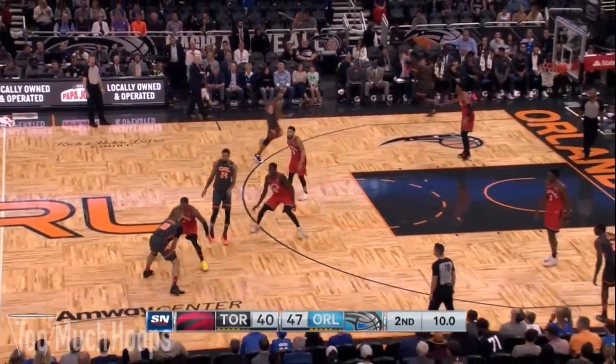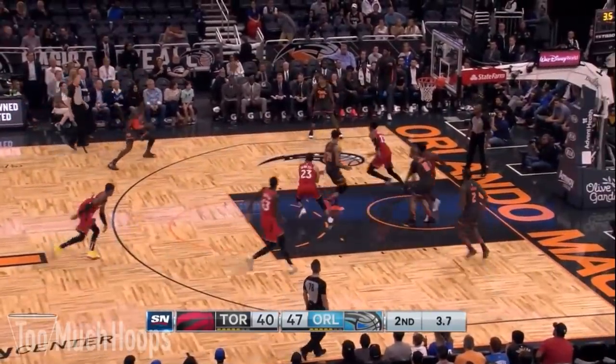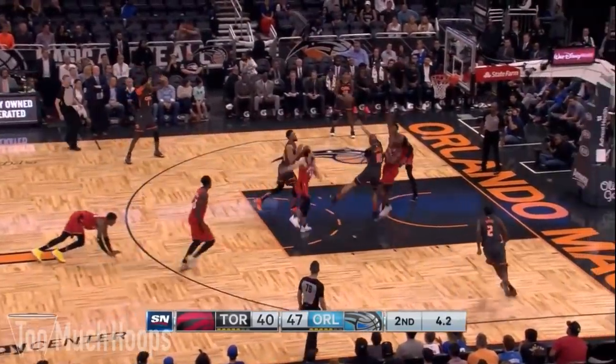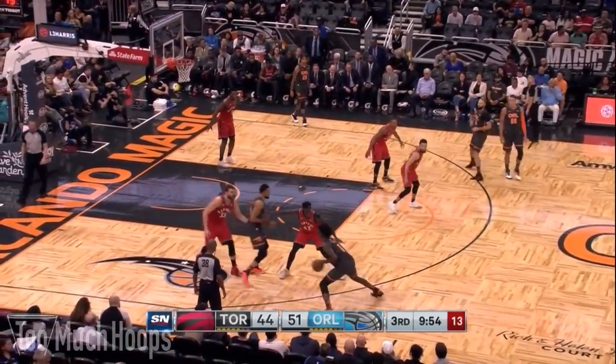Now some pretty good ball pressure up top, but then Fournier does a nice job of splitting the defense, but Fred is there on the backside to get his hand on the ball, make the pass difficult. It goes out of bounds. That's yet another turnover. And now some nice ball pressure up top from Fred and then Siakam. Then Gasol and Siakam switch.